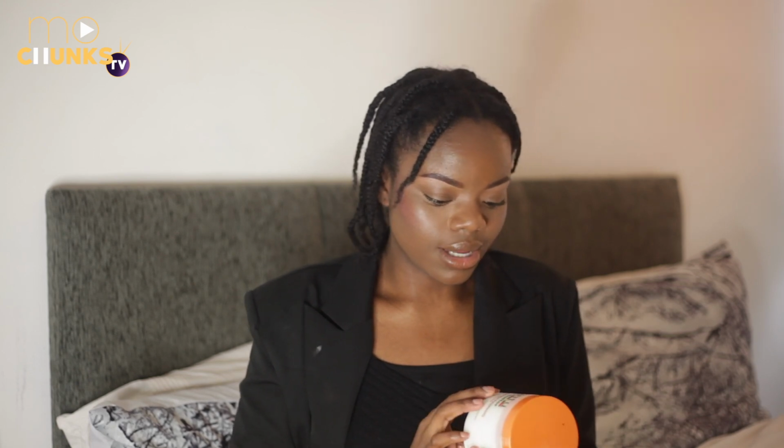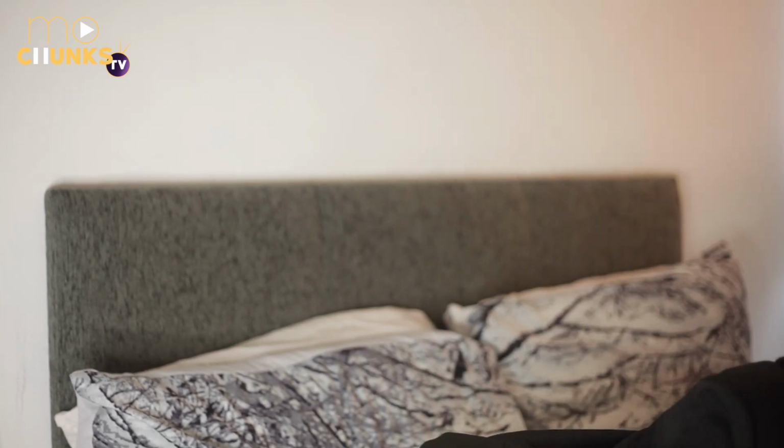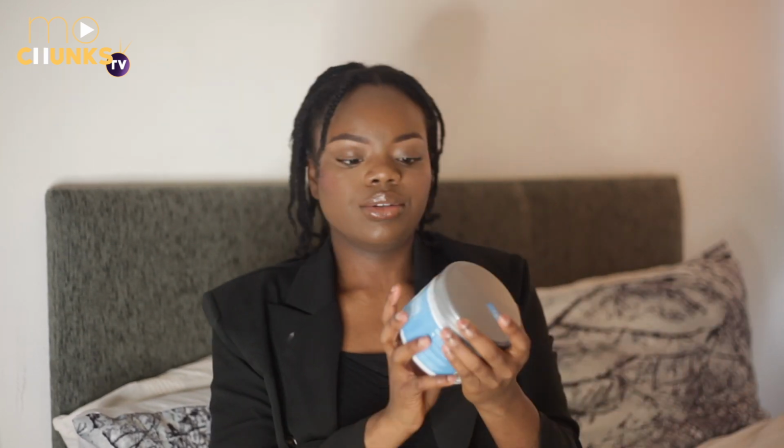And I also use the Cantu shea butter leave-in conditioner repair cream. And then for an oil, I used, what do you call it? I use coconut oil. I don't know where it is right now. There you are. Ooh. I used coconut oil.